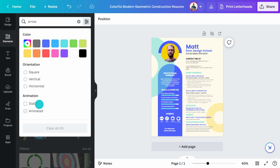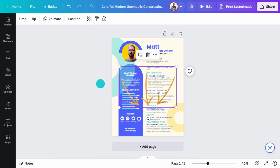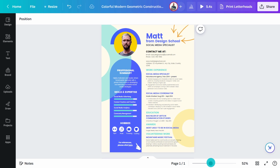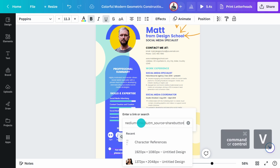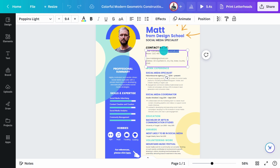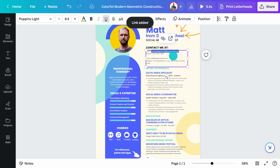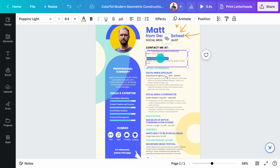I'll add an animation to this element and something to subtly grab attention back to my name because that's what I want them to remember. And let's make this reference request statement an actual link. That way they click on it and then they're taken through to another document. I'll make my email live as well so they can just click on it and a new message will open up. Website too.